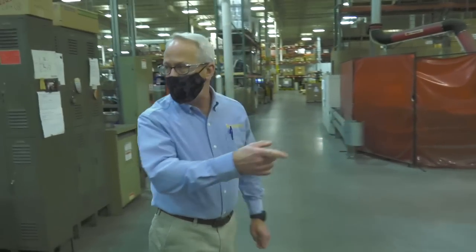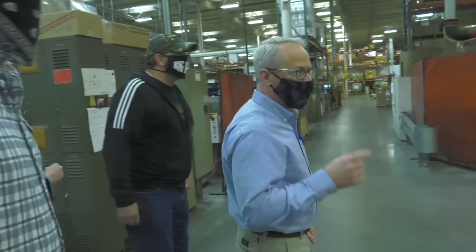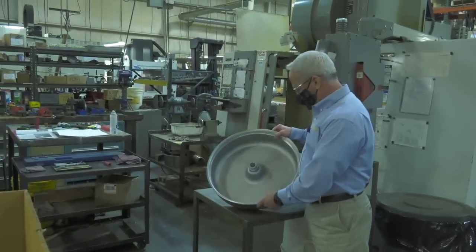The area on the right here is our welding department. We do TIG welding of aluminum, stainless steel, cold rolled steel, and we've got 6 booths that our welders use to accomplish that. Machining a raw casting to get the machine surfaces that we need to do further assembly.